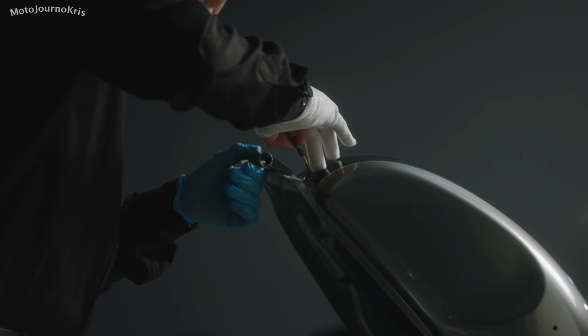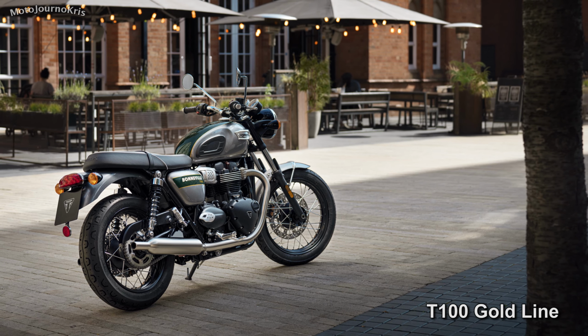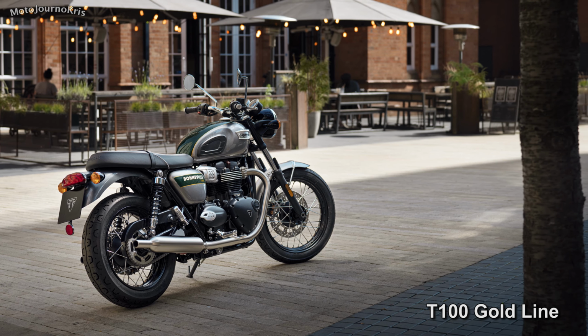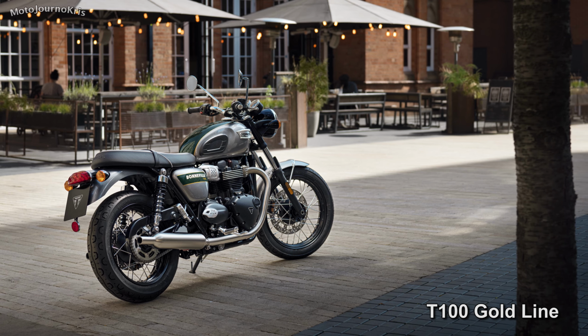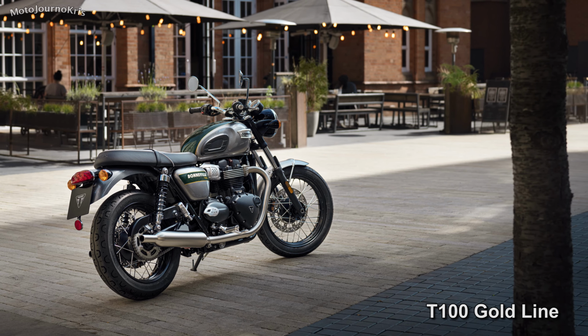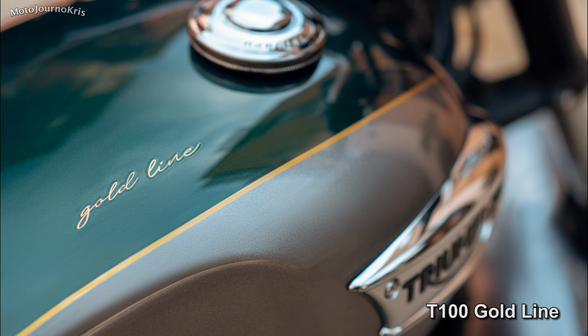So let's take a very quick look at the models available. First up, the Bonneville T100 Gold Line with the silver ice fuel tank, competition green infill, and hand-painted gold lining. There's also the Gold Line logo plus silver ice mudguards and side panels with the same green and a new T100 white and gold logo to further set the bike apart.